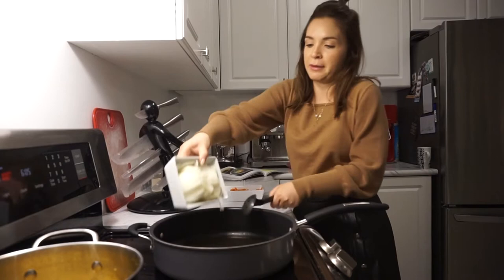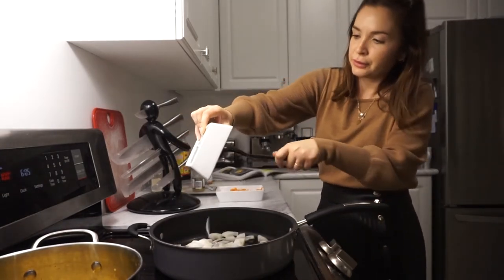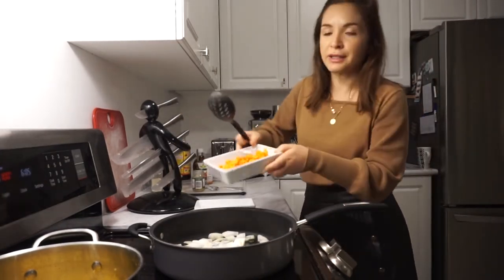Okay, so to this large pan, I'll be adding my onions, carrots.